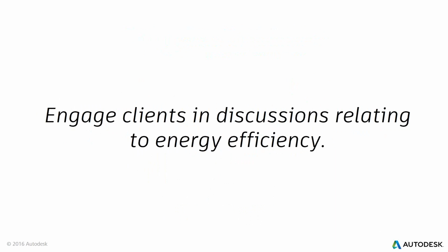Third, engage clients in discussions relating to energy efficiency. This one's also great. If the client's not really committed and on board, it might be harder to push those energy efficient design decisions without them really wanting to commit to it. So bringing them into the conversation is a little bit easier said than done, but I'm going to show you some tools that hopefully will help get your clients and owners more on board with the energy efficient design decisions.